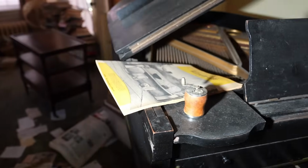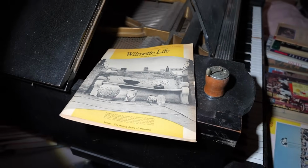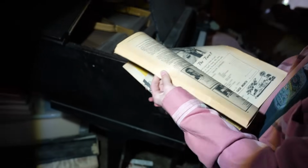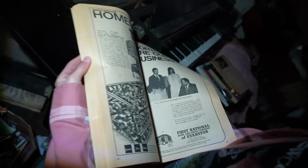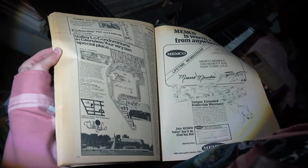Jesus. What? Oh, look at that. Wilmette Life. Look at that. I've never seen one of those. Let's see what we got. 1972. Oh, you would love that. This would be pretty cool. Give this to the Historical Society. Yeah. Dude, and this is like a local thing.